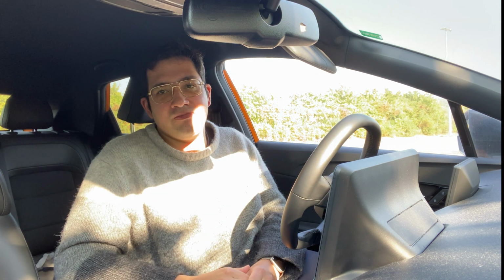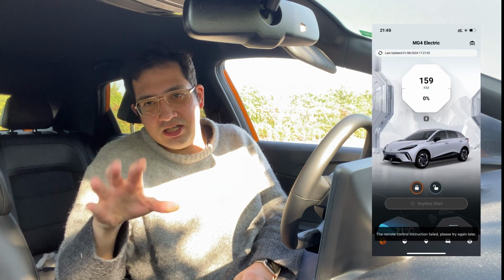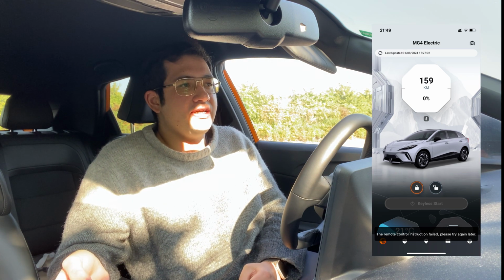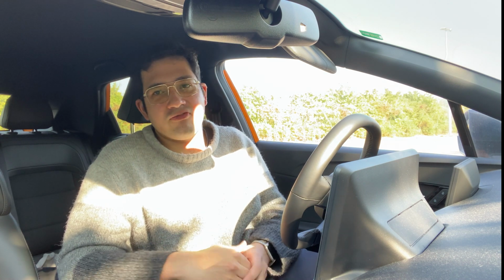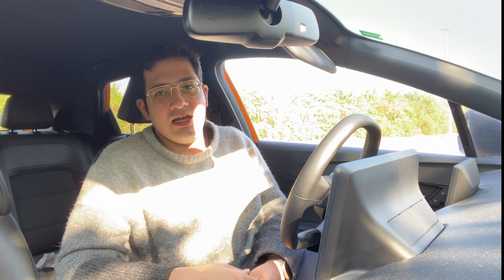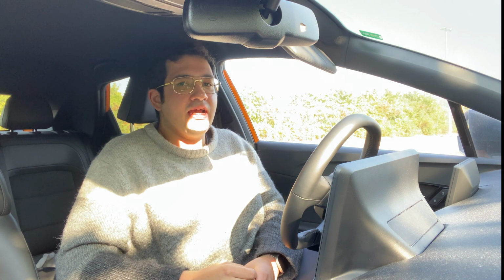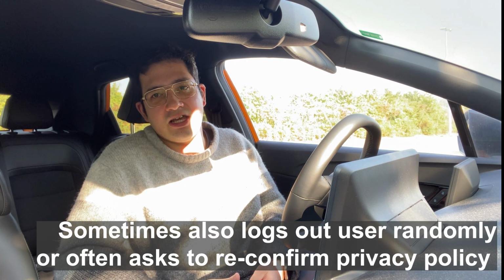As far as the other big issue, it's the app, and I'll put a screenshot here of the app. The main issue with the app is it has some sort of connection issues. So you firstly have the kind of server issues from MG. Sometimes it can't connect to the car, even if you've driven the car recently, so it's not an issue of the car going to sleep or anything like that. And then, of course, the digital key function is really not that great.